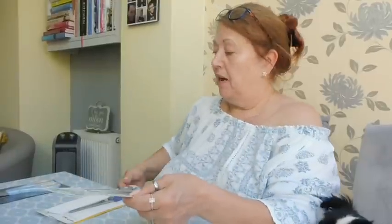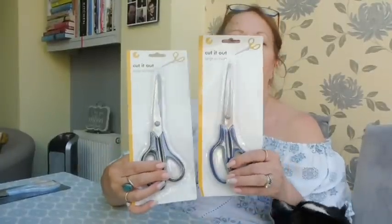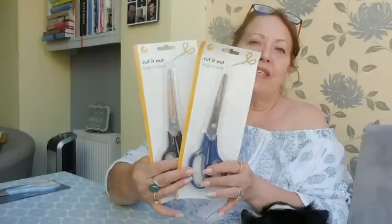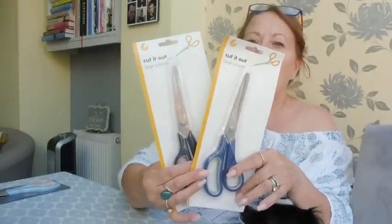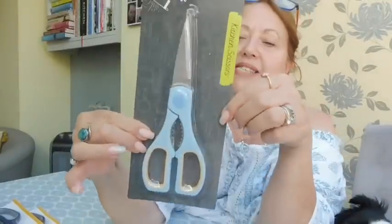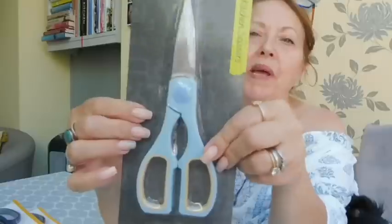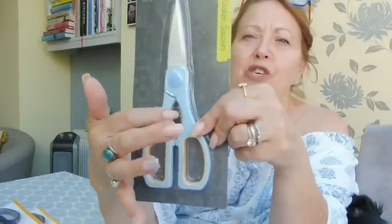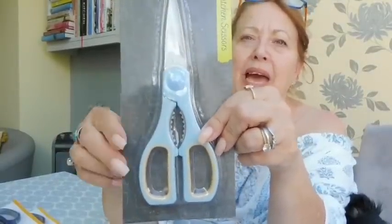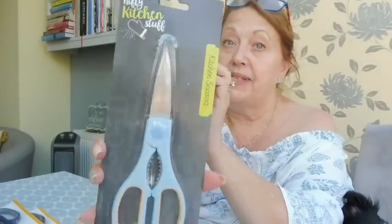And I picked up 2 pairs of large scissors just for around the house, you know, for cutting wrapping paper, all the rest of it, just bits and bobs. I picked up a blue pair and a black pair. Then I picked up a pair of kitchen scissors. This is what the kitchen scissors look like. I thought they look really, really nice. And then it's got this little bit here in the middle that I think is for bottle openers or opening a screw cap or something. Not quite sure, but picked up those as well.